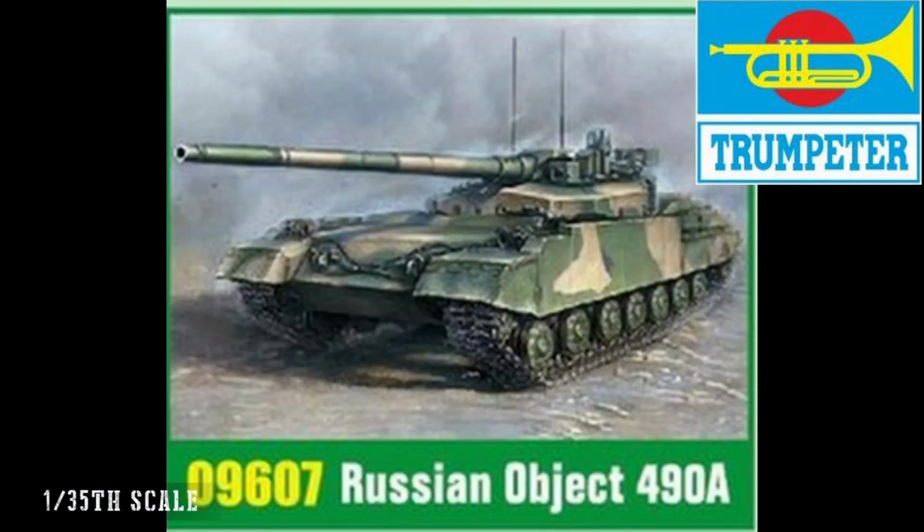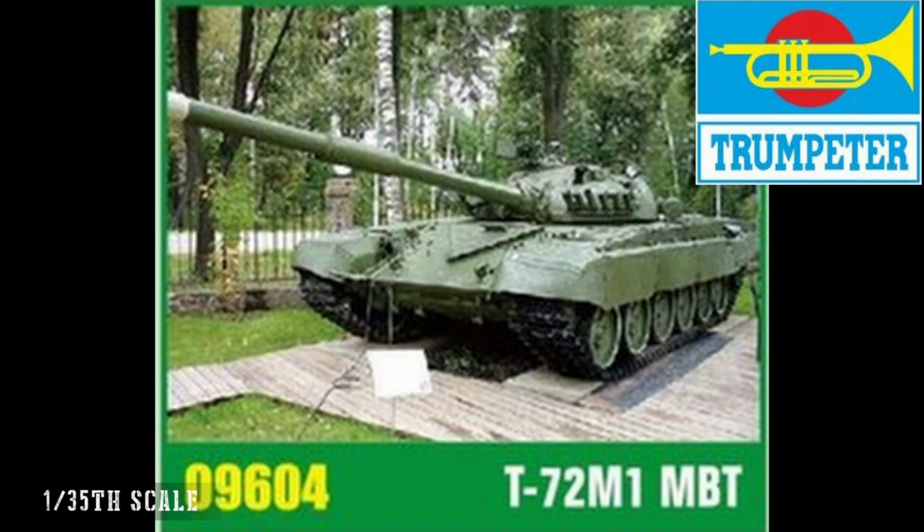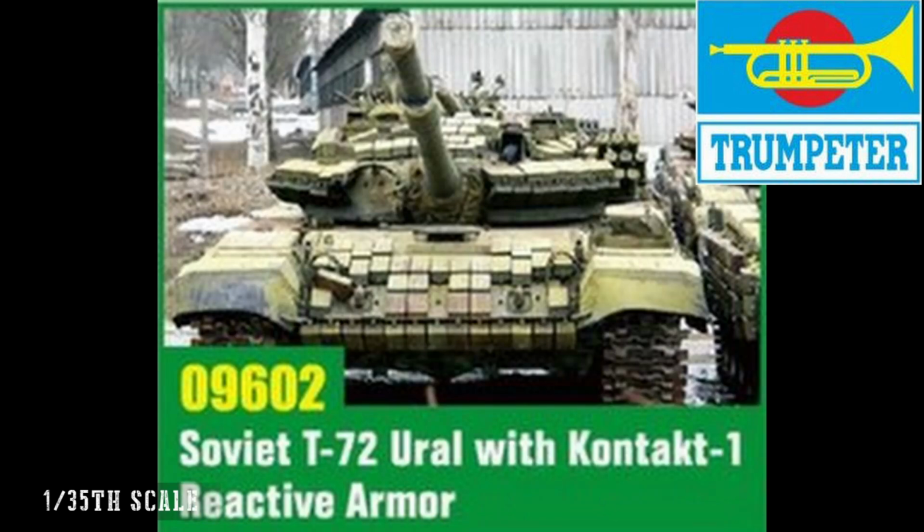We have Object 490A. This is based on the 2022 490B. We then come to three versions of the T-72, the M, the M1 and the Soviet T-72 Ural that has Contact 1 armour, based on a 2013 T-72 tooling. Again, these are going to be quite topical with the Ukraine conflict if you want to do something from then, or you just become aware of these sort of vehicles through that.